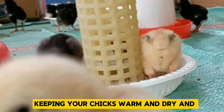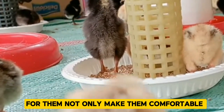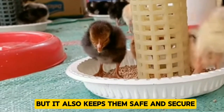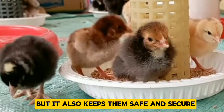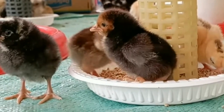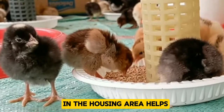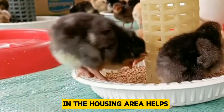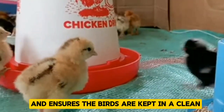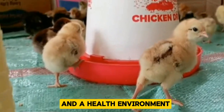Keeping your chicks warm and dry and providing good housing for them not only makes them comfortable, but it also keeps them safe and secure and allows them to convert their food well. Additionally, maintaining proper sanitation practices in the housing area helps to prevent the spread of diseases and ensures the birds are kept in a clean and healthy environment.